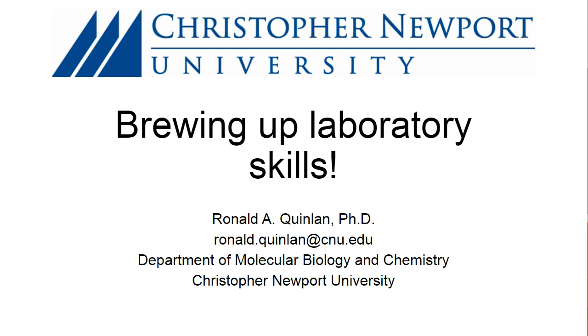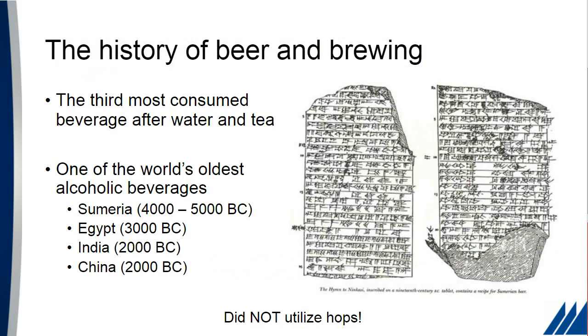Currently, beer is the third most consumed beverage in the world behind water and tea. And while that's true, humans have been brewing beer for thousands of years. There's even some scientific debate, and by that we mean healthy debate, about whether or not agriculture started because of the desire to purposely brew beer.